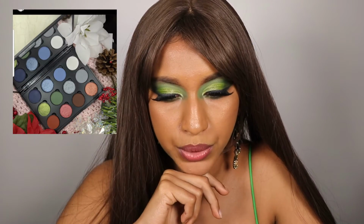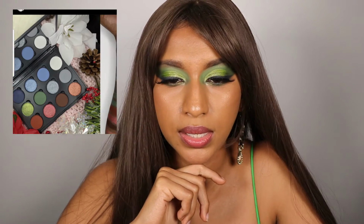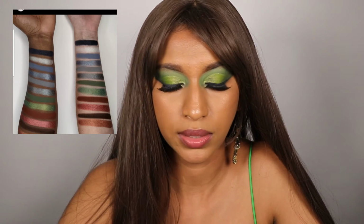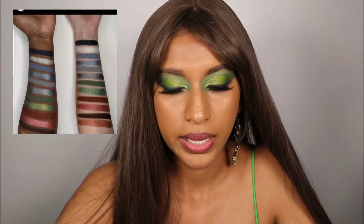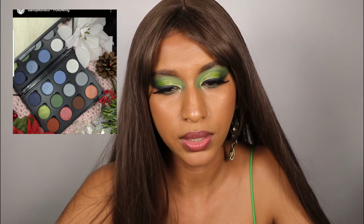Okay, and then we come to Dandelions Co. This is a very cute brand. I've been following them for some time now, but I have not yet purchased any of their palettes. The Snow Spell is launching on the 19th of November, which is going to be Friday. And I think this is a really interesting color story.